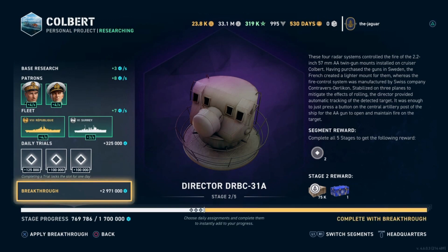You can see that my breakthrough is 2,971,000 research points here. The maximum amount that you can break through per segment is 3,500,000. So you can basically completely boost through 2 stages here. You can see that the stage progress is 770,000 of 1,700,000. So you can boost through 2 of these stages basically with your 3,500,000 research points, and we'll check that out after we get to the next stage here.